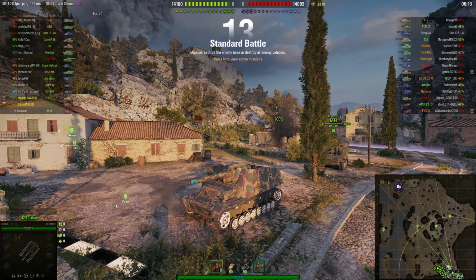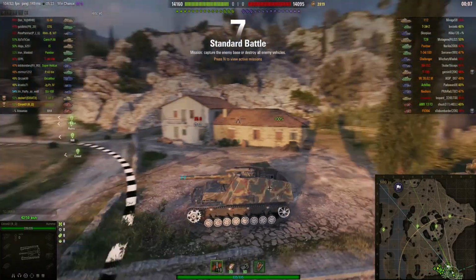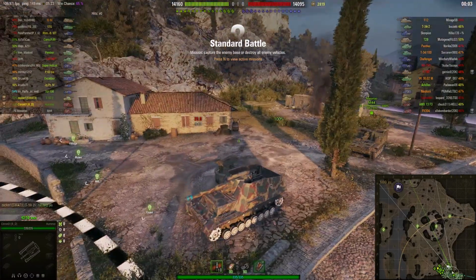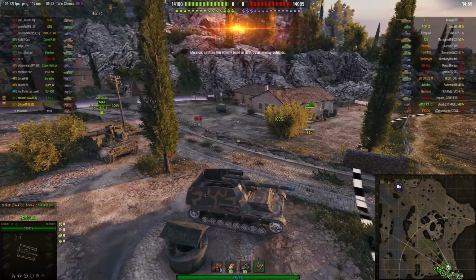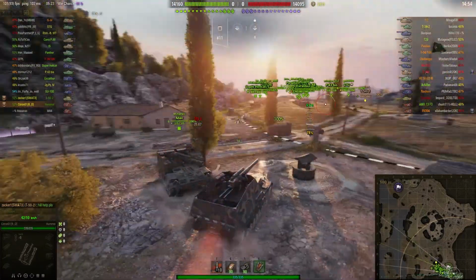In the second replay, he's on Mines, yes, and yes, it's South spawn, and he's one of only 2 Artys on his team. Can't see where the other one is. Where is he? Very odd. Oh, there he is. Very well camouflaged M44. Okay.